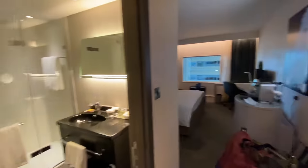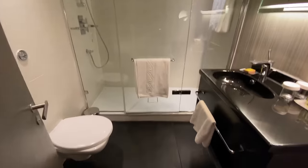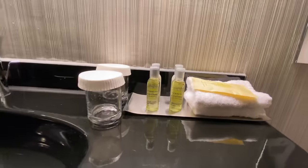Welcome to my hotel room here at London Heathrow Airport. I'm flying out tomorrow morning, so I figured it's easier if I stay at the airport tonight. Let me show you the room quickly. So here's the lavatory, unfortunately without the bathtub. Crabtree products, pretty good, same as Australia.